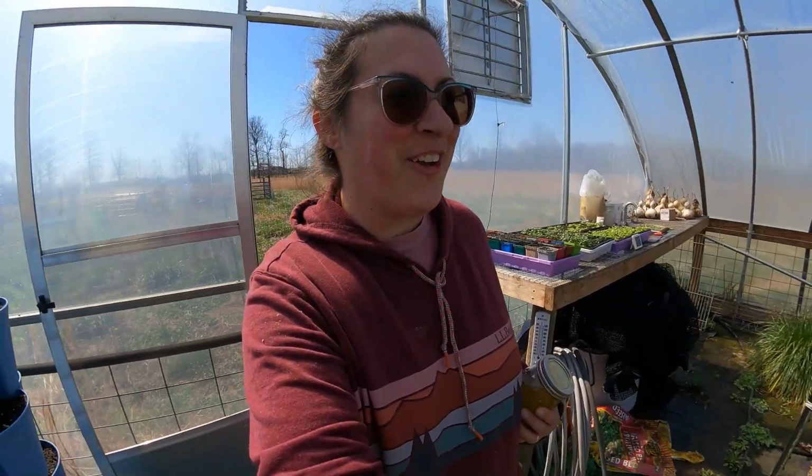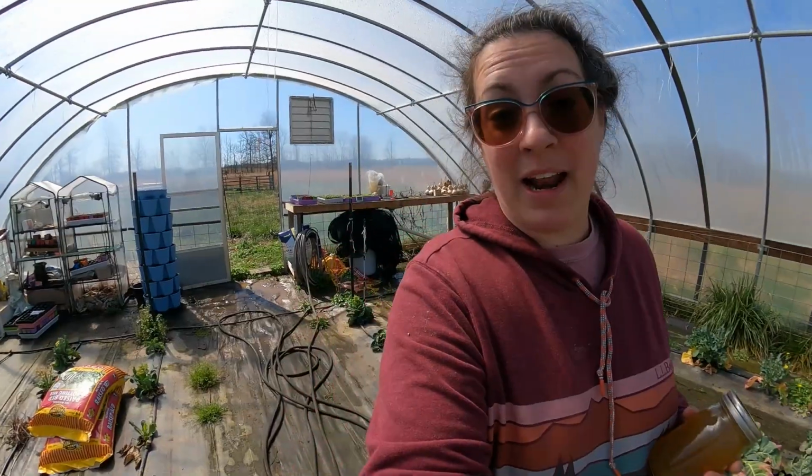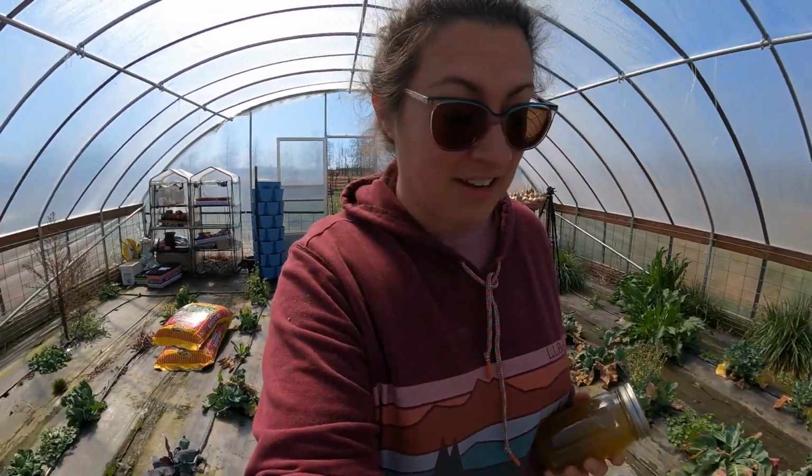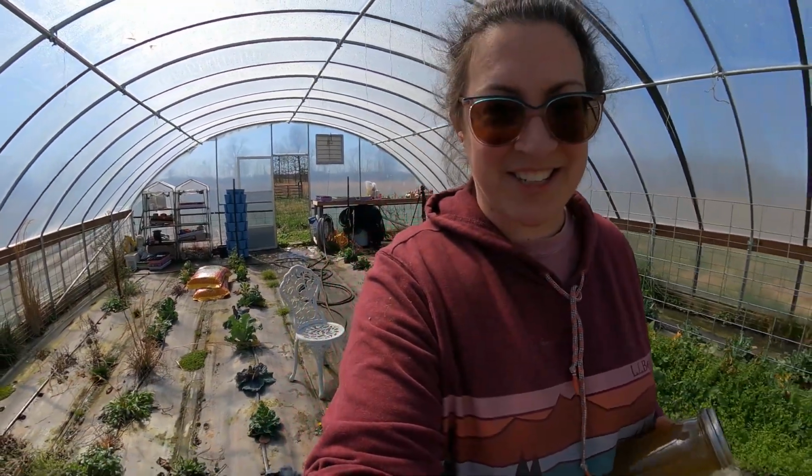It's my absolute favorite time of year. I feel like I say that every season for different reasons, but I really love it when we can let the boy goats out into the electric netting. They can mow my lawn and I get to see them in an environment where they're just so happy, and that happiness is contagious.